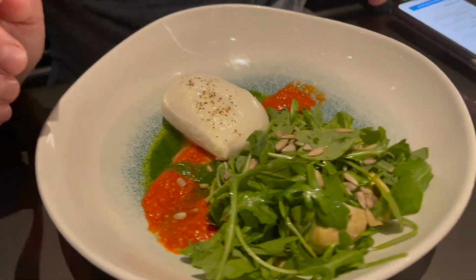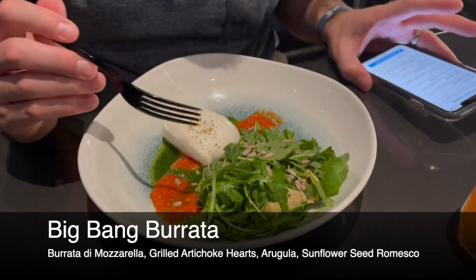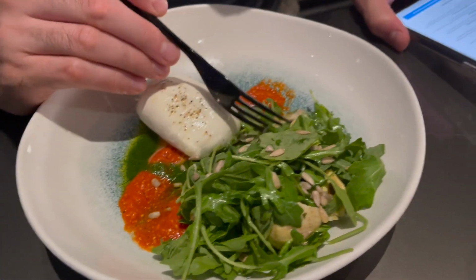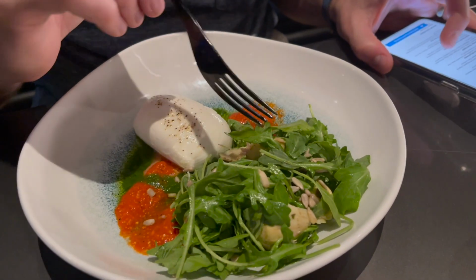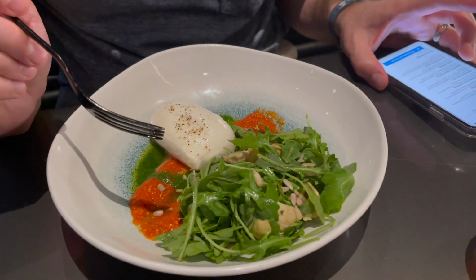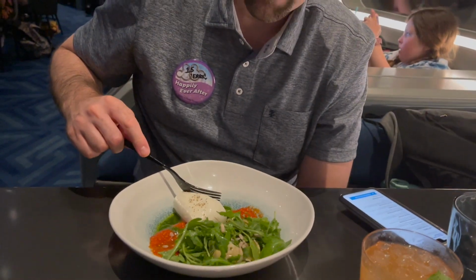All right, Dave, what you got here? So this is the Big Bang Burrata. It's got the fresh mozzarella. There's grilled artichokes in there. Oh, I think I see one over here. Yeah, see one down in there. Oh yeah! Wow. I love artichokes. So, arugula and sunflower seeds. Nice. You can kind of see those peppered all over. Very cool. That burrata cheese looks so fresh and delicious. Yeah, that looks amazing. I like that preparation. Seems like very fresh mozzarella.